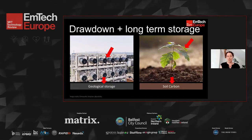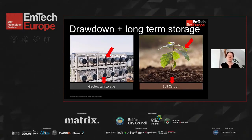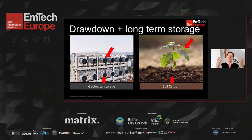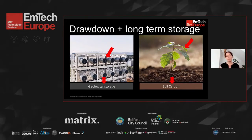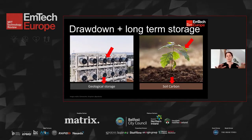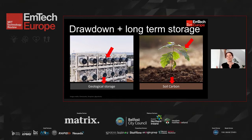Now, nature, of course, has been far ahead of us on this and has been doing this forever with every single plant on the planet. So what plants do, and it's a little bit more of a complex process, but they also take CO2 from the atmosphere, they draw it down and they put it into biomass. And that's the leaves, that's the tree trunks, but that's also everything that's underground. It's a huge root system, which we mostly underestimate how big it actually is.